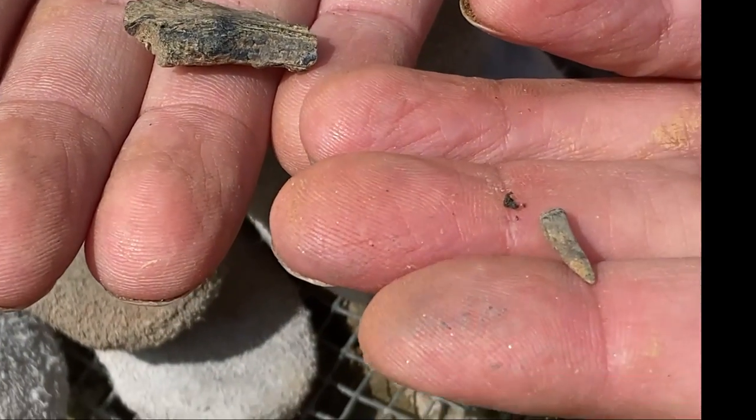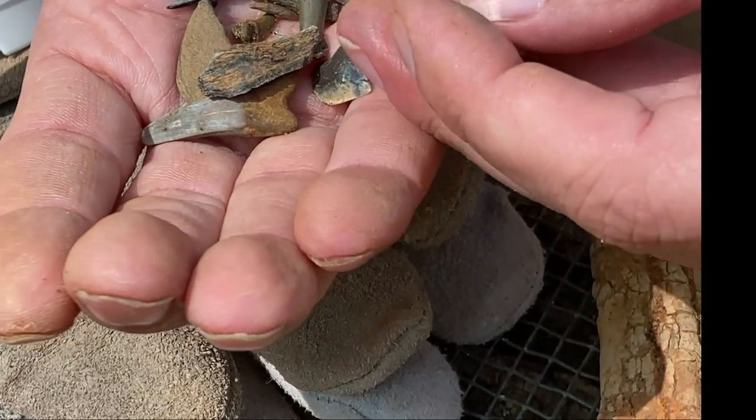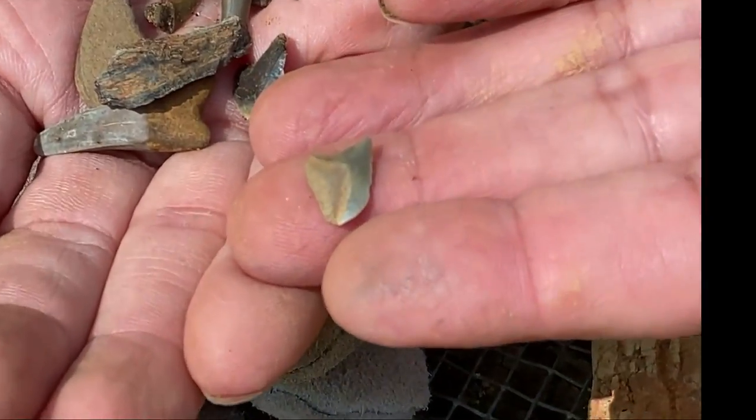Oh, Enchodus, I think. Yeah, Enchodus. Saber-tooth salmon, they call them. These get really big. These get like 2 inches long, but that's a tiny one. And here's another crow shark. Nice little color.